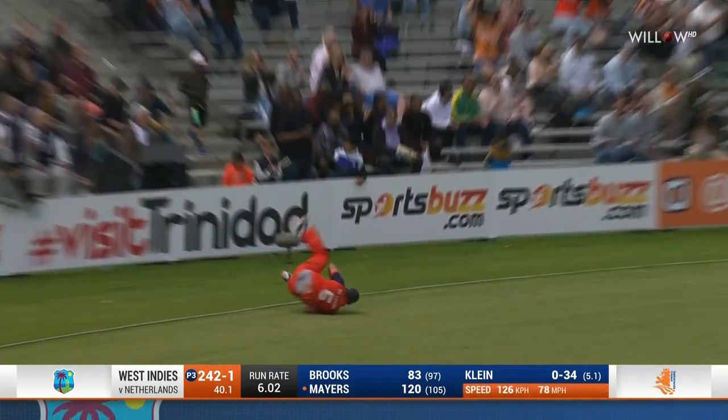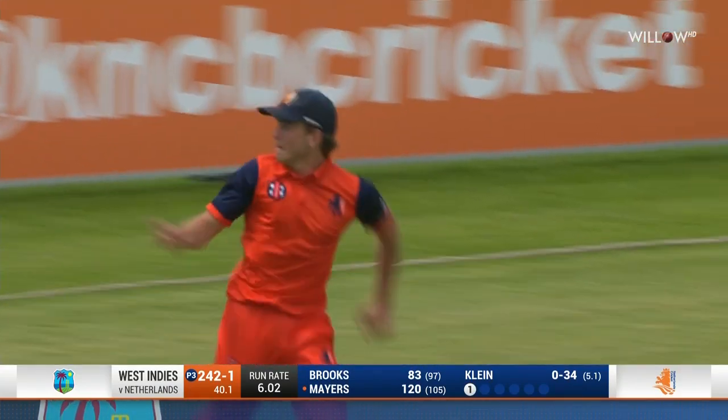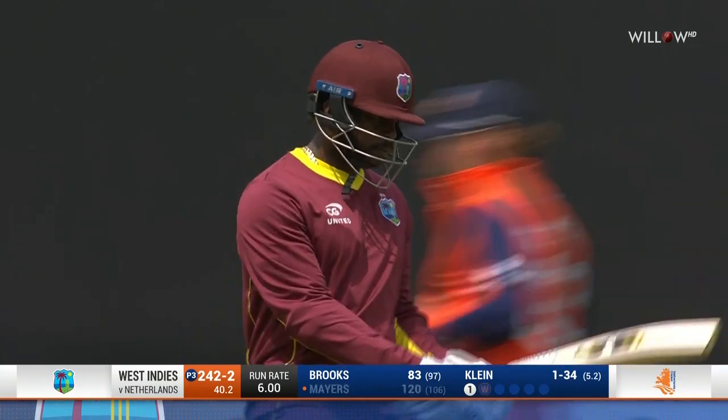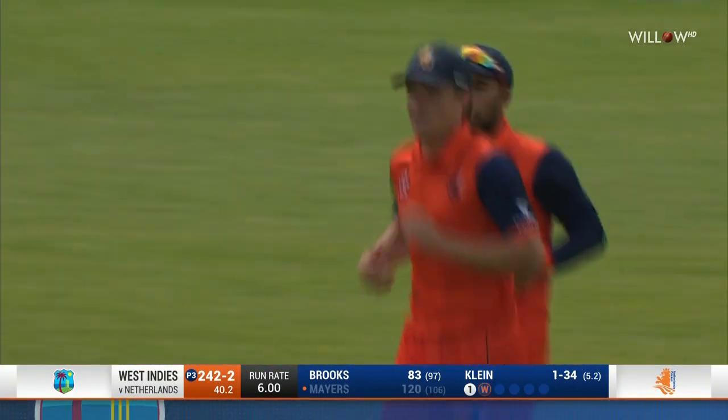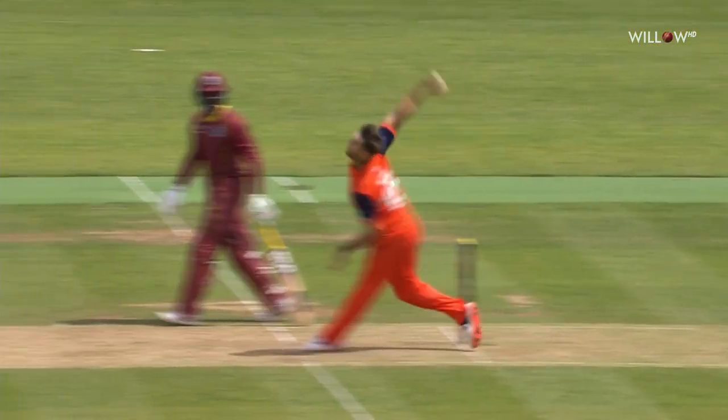Shot. Is it down the throat? It is. Good catch. Tremendous catch. Guess who that is? Yeah, I know that guy. But that is what they needed. They needed Mayers to get out. Hopefully get the other guy out as well. He'll be looking for his 100.